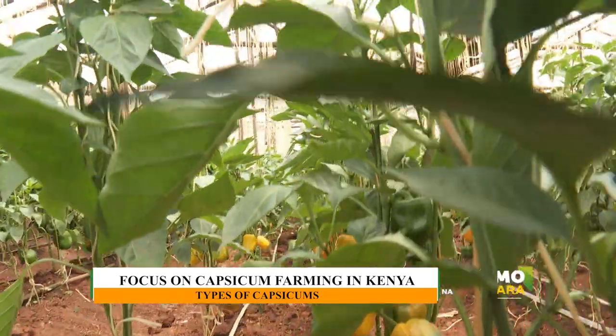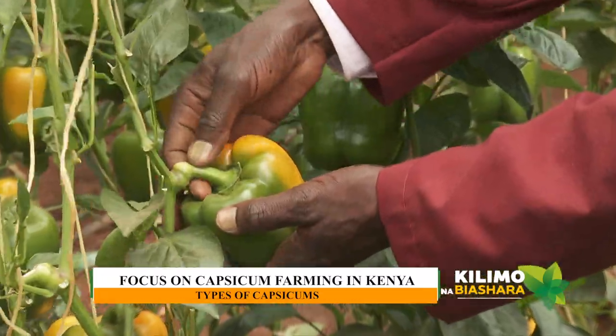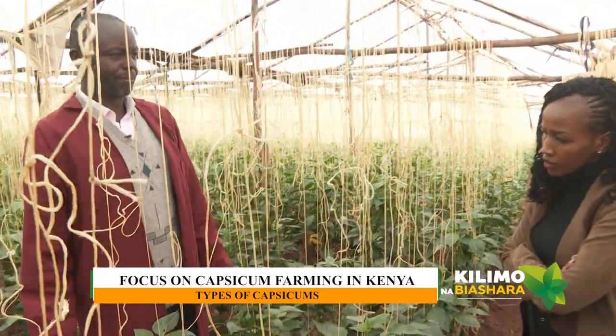This is the yellow variety. You can see they are starting to ripen. This yellow variety is called Springbok. It is from a company called HM Close.